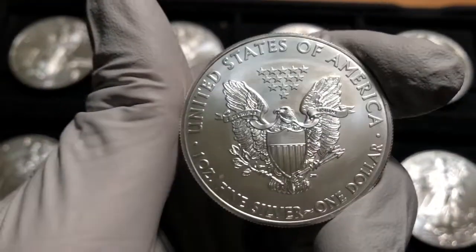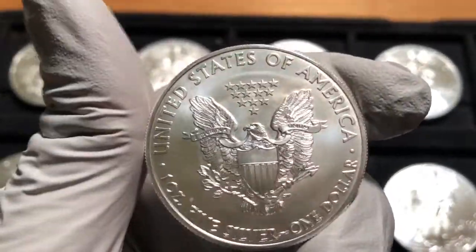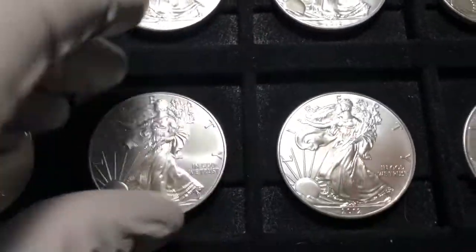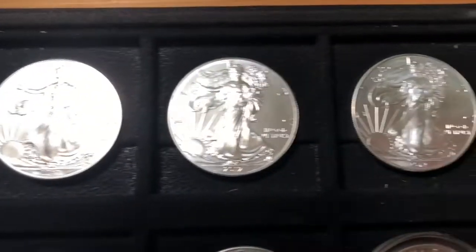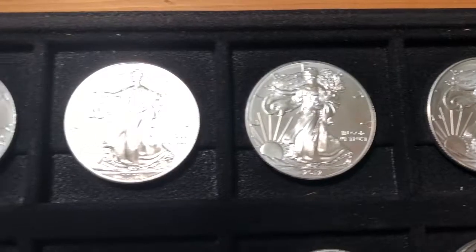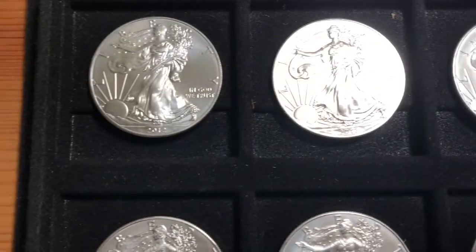There's the reverse of this one. I'm not going to go ahead and scan through each and every one of these up close for you guys if you all have seen them before. That will just give you a quick little pano overview there. So yeah, I absolutely love these things for part of my portfolio.